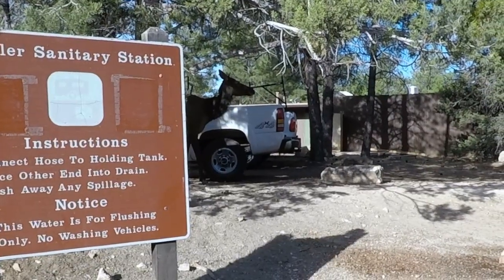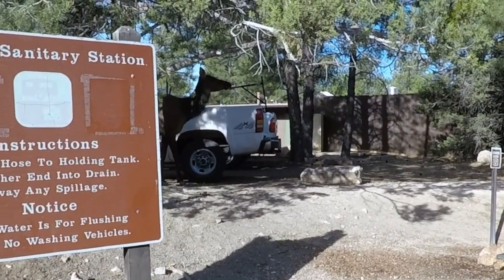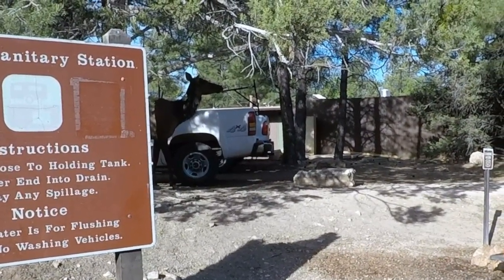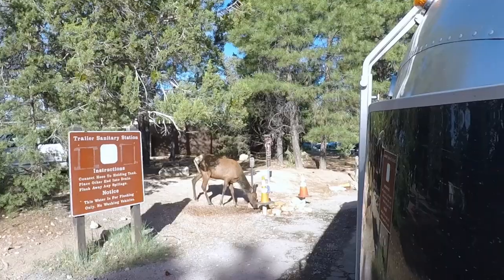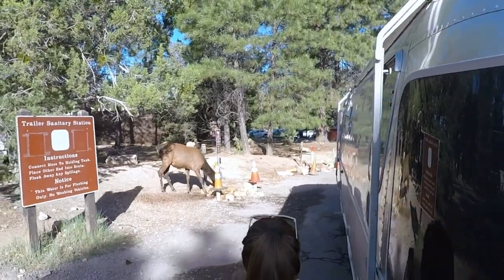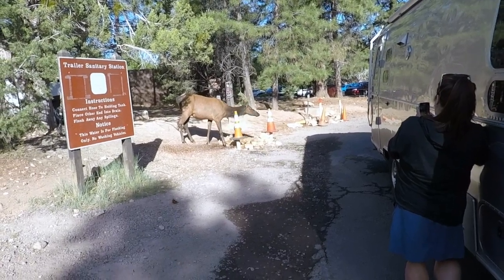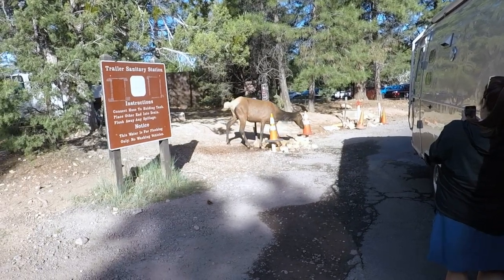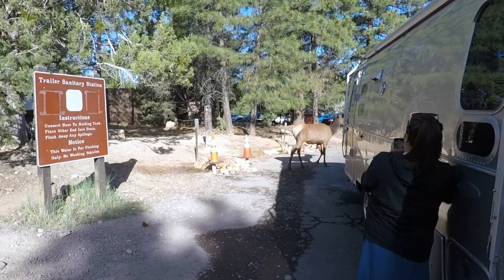The next morning, we were up early and headed out and stopped by the sanitary station to dump, and again, the elk was there looking for a drink of water. This time, nobody left it on, or she couldn't figure out how to turn it on. She smells the water. See if she's got the trick down. No. Okay. Just gonna walk on.